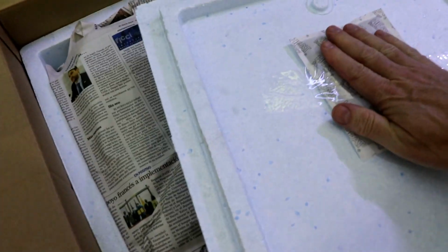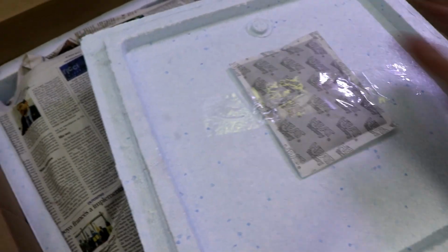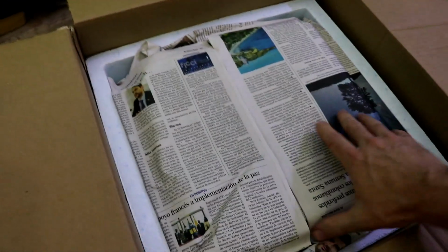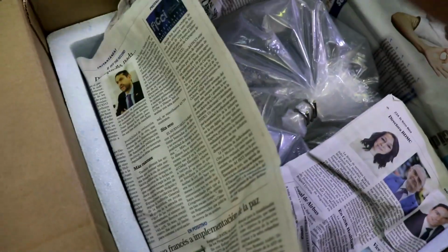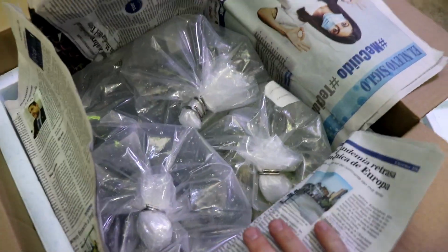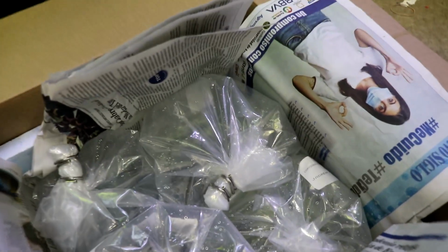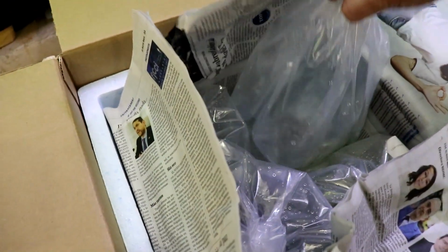We've got a heat pack on it, which is probably about a 40 hour, and it's still warm, so it's still good to go. Newspaper covering it up here. And here we go. I see fish moving. That's exciting. I see the fish moving. All right, first bag.